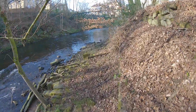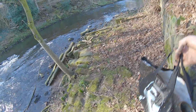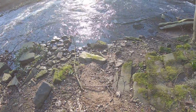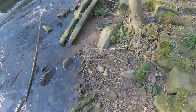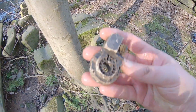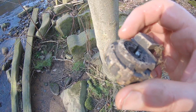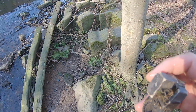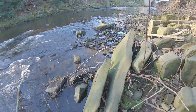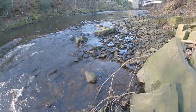Right, nice little rock beach. There must be some interesting things to find. That's an interesting piece of electrical related ceramics. Reminds me a little of the Millennium Falcon. An interesting array of big slabs of millstone grit. They look natural, but their arrangement doesn't.